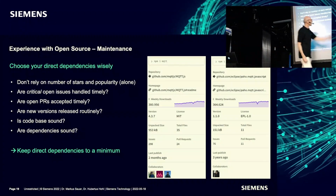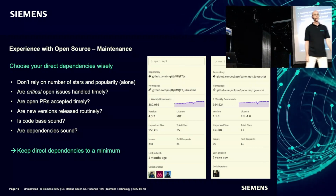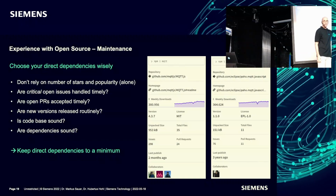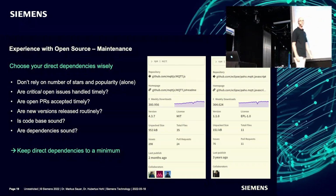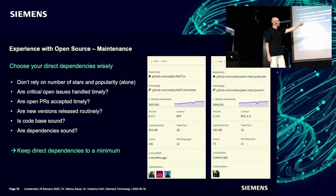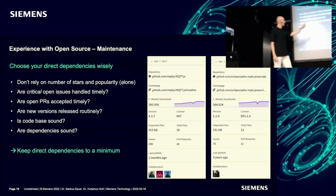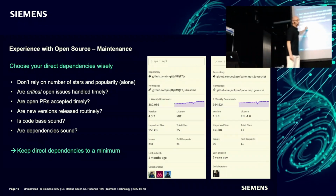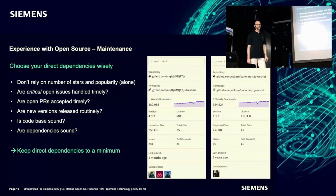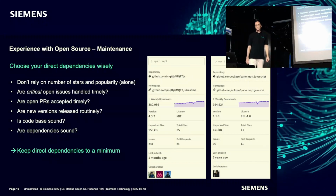And today, we see Paho is dead. Yeah, Paho is dead in effect, and this one is still running well, maintained, supported. And in this case, we chose MQTT.js because of the code base. The stars were lower, but the code base was the critical thing, because the Paho code quality was not really good.